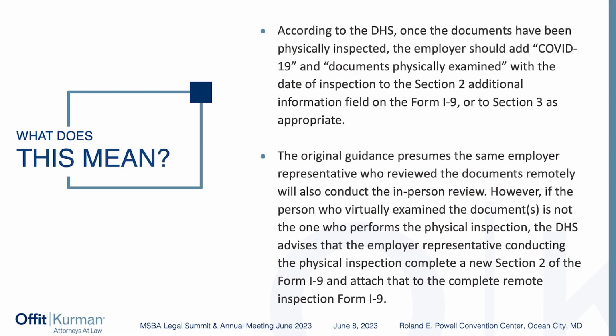The more interesting, and then there's some prescribed ways of doing that. So basically, a short comment: once the documents have been physically inspected, the employer will add a note saying "COVID-19, comma, documents physically examined," and then the date of that physical examination on the I-9 form. There's a Section 2 in the I-9 which needs some additional information, and then there's another Section 3. So as appropriate, depending on what document was physically examined, a note has to be put in there on the I-9 form.